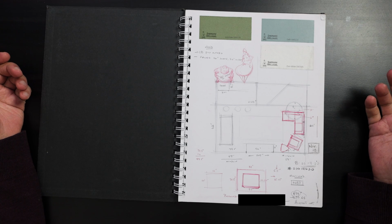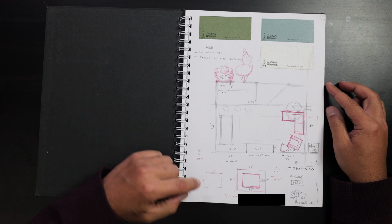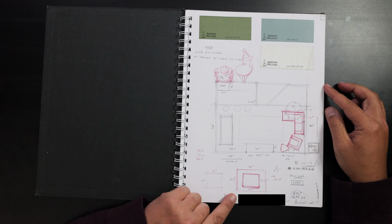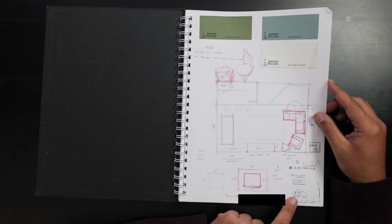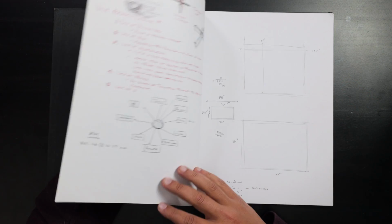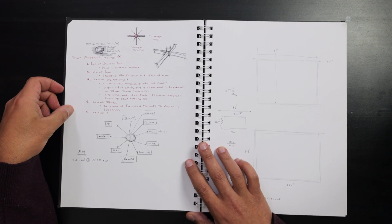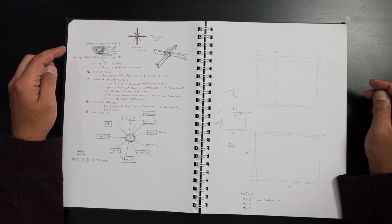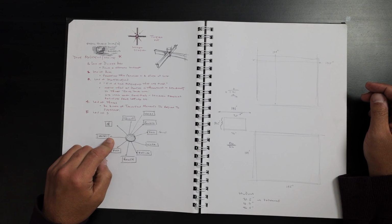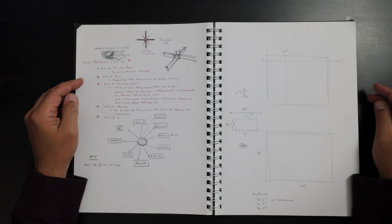Like this is a page of color selection and design for a living room, where I measure windows, write down passwords, notes from phone calls, fridges, fridge depth and width, and then random characters. So this is mostly what you would find in my sketchbook, where I make a lot of diagrams, like maps of thoughts and how I'm organizing my thoughts.